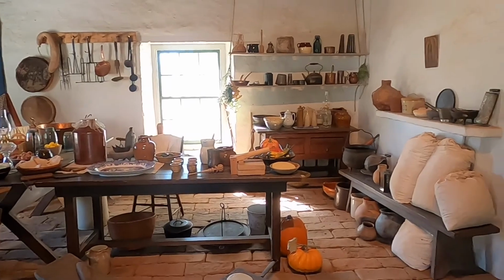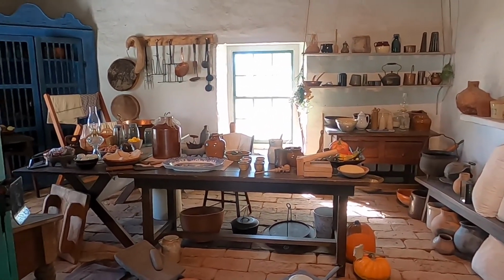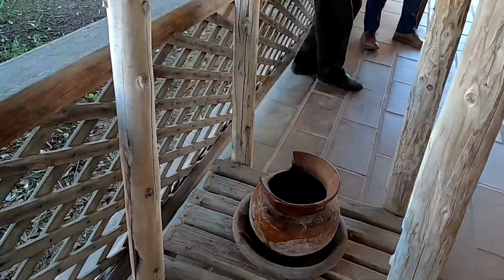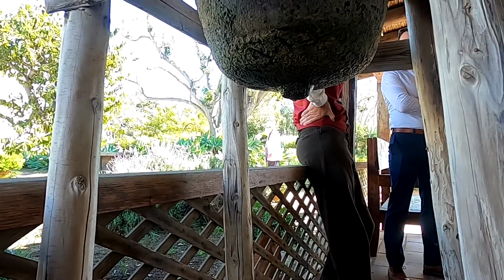Here's the 1860s style kitchen. Boy, I bet they could cook some delicious things in there. And this is a water filtration system made from a volcanic rock.